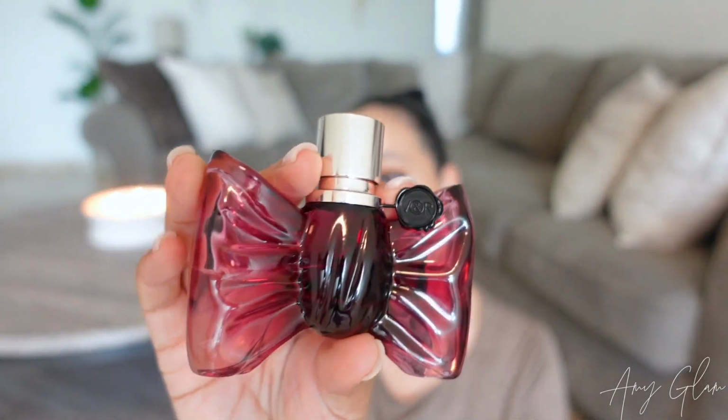And then last but not least, I would go with Bon Bon by Viktor and Rolf. It's just a unique scent. I don't have anything else in my collection that smells like this. It's sticky, it's sweet, caramel goodness. So those are my caramel fragrances in my collection.